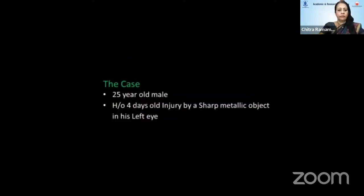A 25-year-old male reported to us with a history of injury in his left eye.